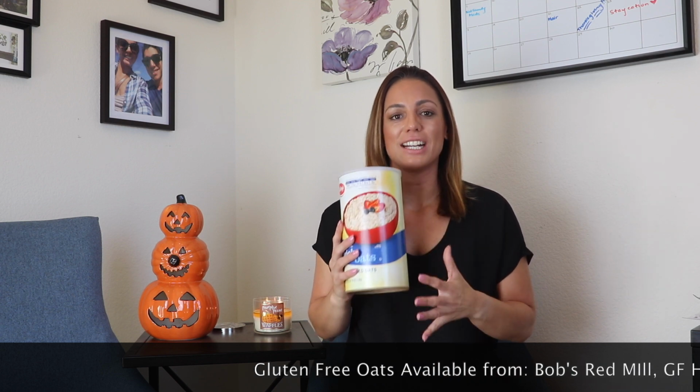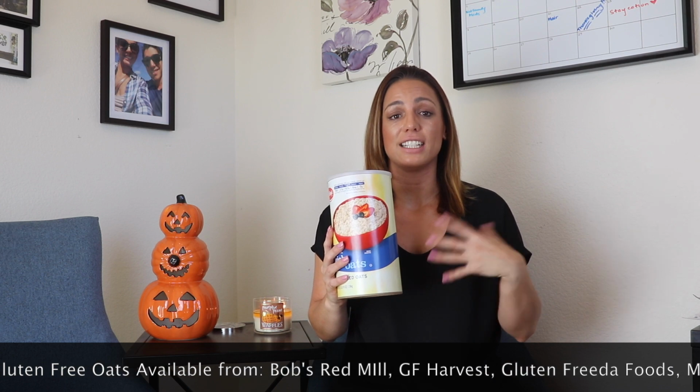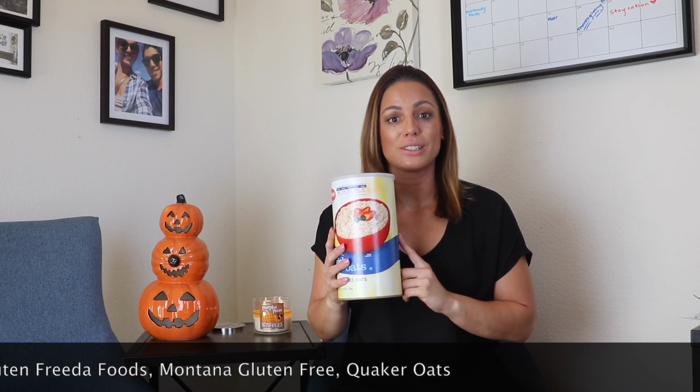The first staple I have here is oatmeal. So oatmeal should be gluten-free on its own. The problem is that it gets processed in a plant that also processes wheat products, so that can lead to contamination. So if you're extra sensitive, you're going to want to be extra sure about what brand of oats you're buying. I know Quaker oats work for me. This is just like store brand Rayleigh's oatmeal.